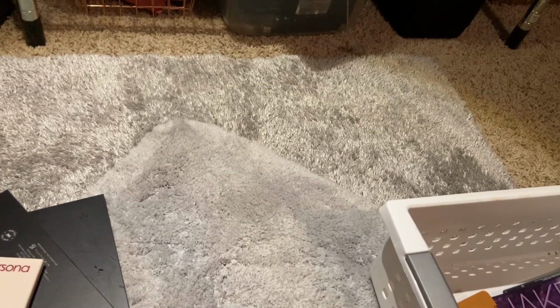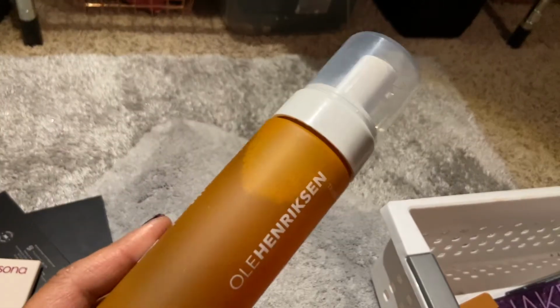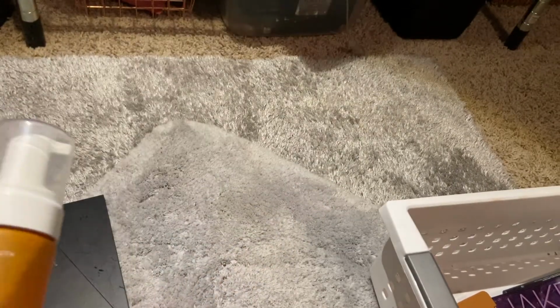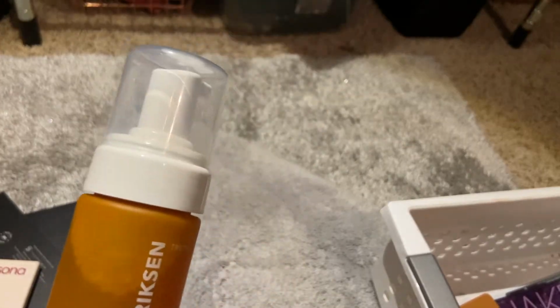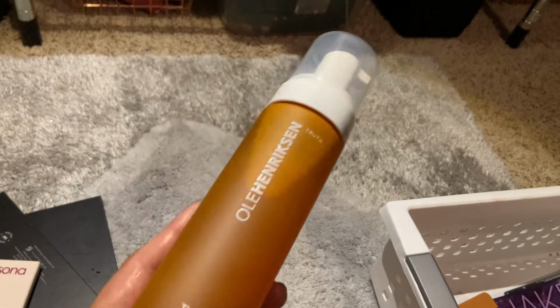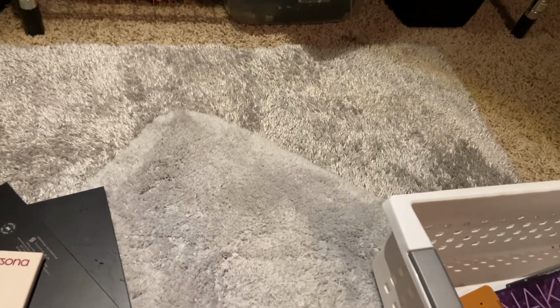So excited about that. Then I picked up, okay, this is a huge deal for me. Okay, I love Ole Henriksen, but I can't always afford them. And so this is the Truth Serum Foaming Cleanser. It was on sale, like $17 or something. So I got two of these. Huge, huge deal for me. Like, super happy about that.